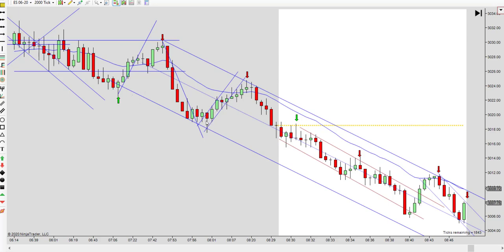And notice where you're working up, you get a close outside, and you get a short right here on a second entry. Notice that moving up first entry, and then you're moving back up second entry. That's not a great signal bar. It's kind of iffy.